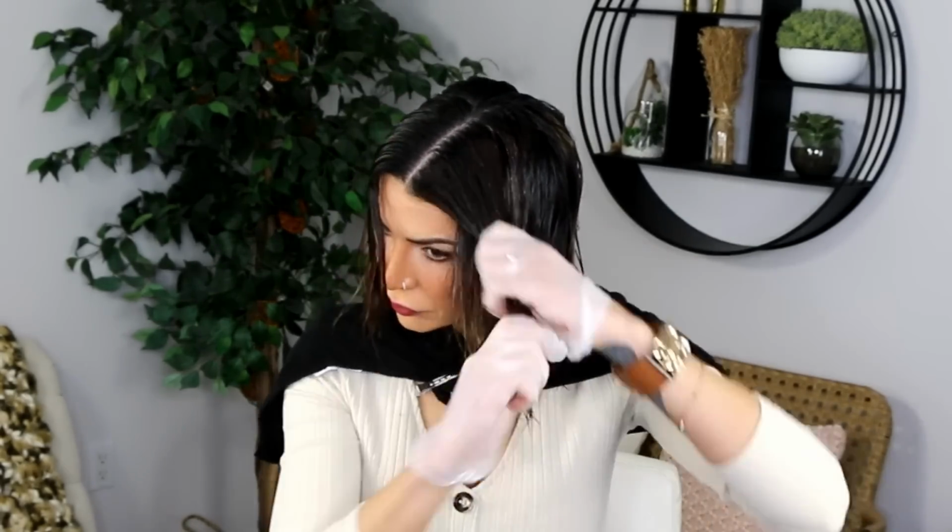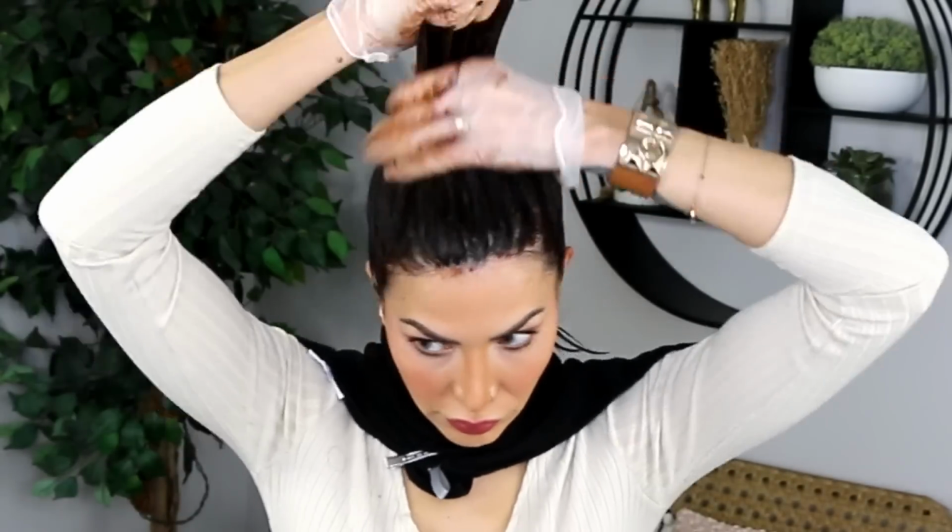On the box, it says to leave it on for 2 minutes for a quick shine boost, or up to 15 minutes for a complete refresh. So we are gonna leave it on for the full 15 minutes just to see what happens. Go big or go home.